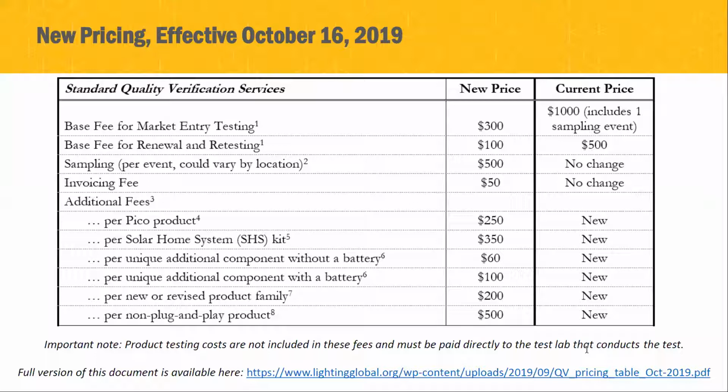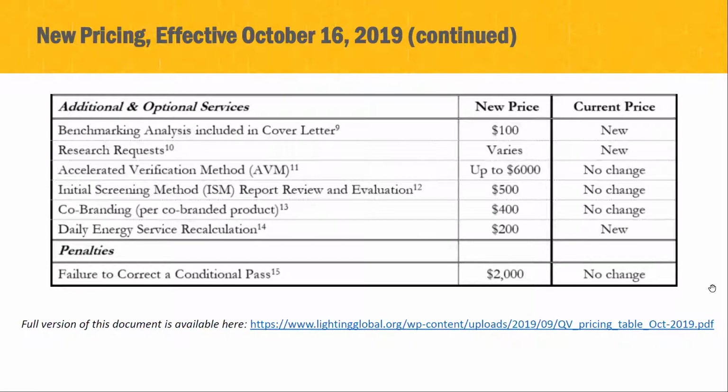And when you open that file, the pricing table on the website, you'll see the list of notes that correspond to each of the rows in the table. You see all the superscripts here are the footnotes. All those notes are contained in that full document, so you can get more detail on each of the fees in the table. And then this is the second page of the table.